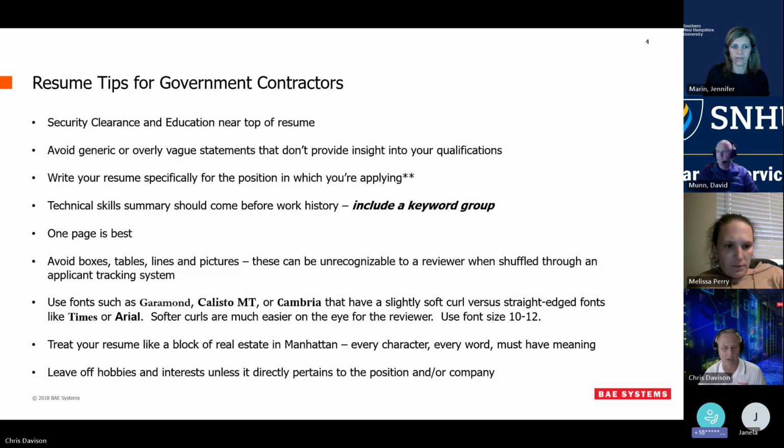Try to avoid very generic or vague language or statements. This isn't a history paper you're writing for college. You want to make it succinct, to the point. Grammatically, it needs to be right, but every word on there needs to have meaning. So remember that. And write your resume specifically for the position that you're applying for. I'll put a couple asterisks after that. To me, this is for all industries, and it is so simplistic, but that is the most important tip that anybody could give you for your resume. Write it to the position.